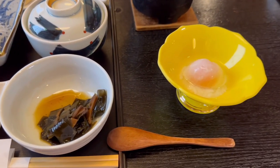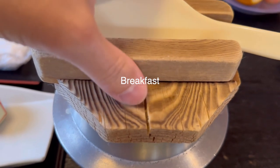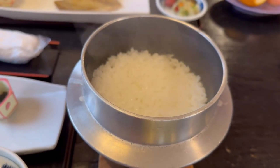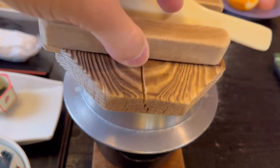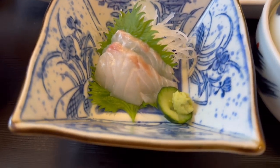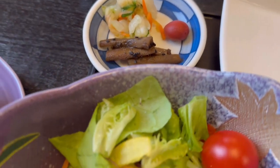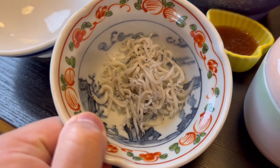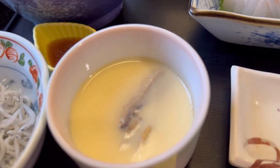This is breakfast. Got rice. Rice here. And a little heated pot. Seaweed. A little bit of sashimi. Grilled fish. Salad. And shirasu. Tiny little baby fish. What's in here? It's a little egg tart.